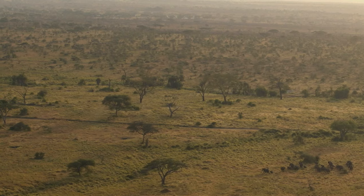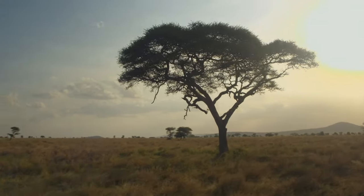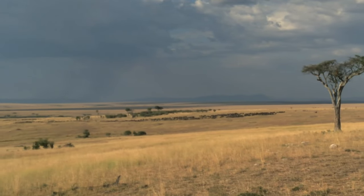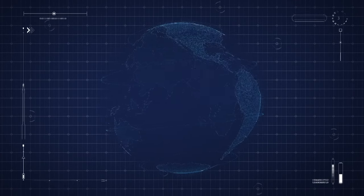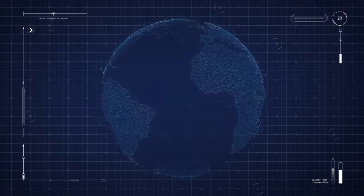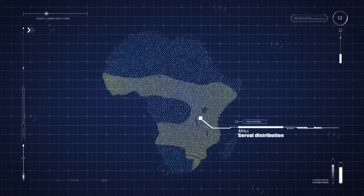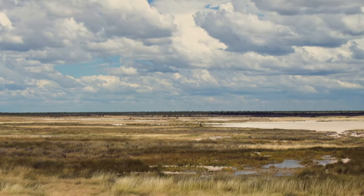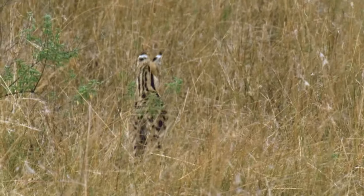Heading onto the African mainland, we find a completely different Special Forces environment. The lush and tangled jungles retreat, leaving the open battlefield of the savannah. Here, on most of Africa's grasslands, lives a surveillance and ambush specialist, the most effective feline hunter. The serval.